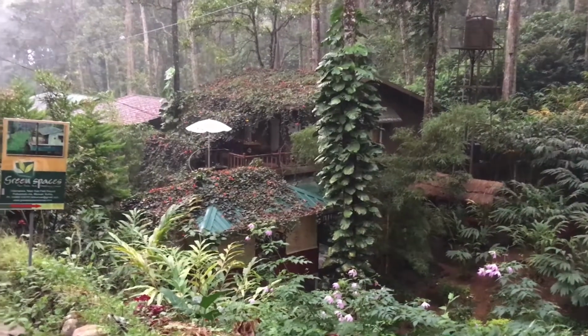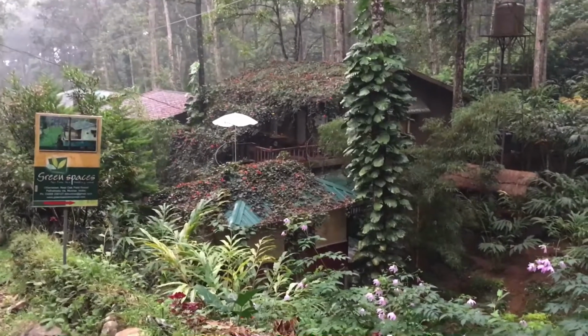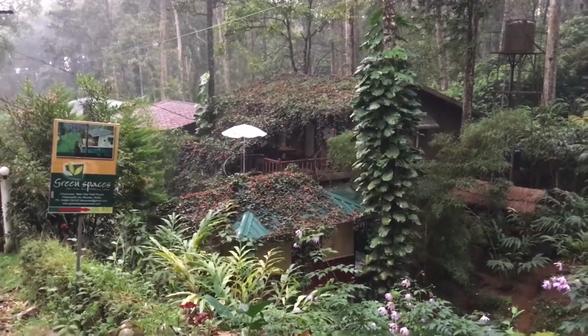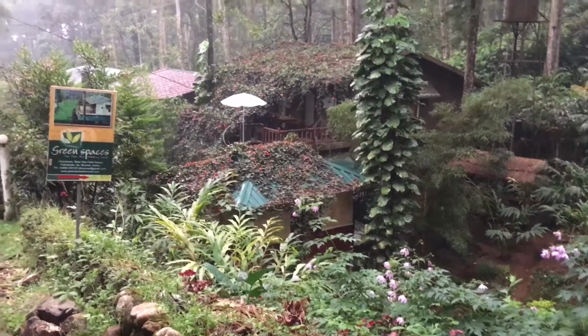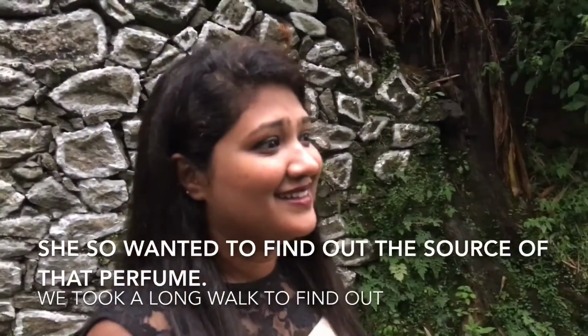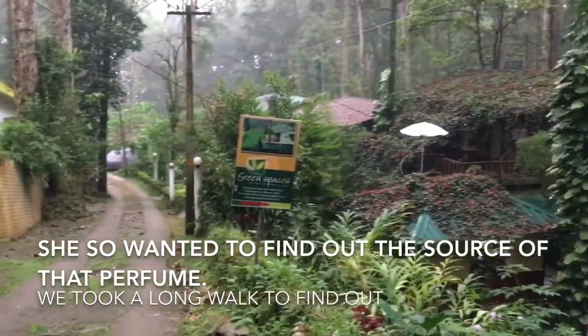The one you see is the property that we are staying in currently. It looks like completely clad in between plants, flowers, and beautifully perfumed flowers. It is so good, I am not able to explain in words. What is that smell? I don't know. It's amazing. And that is the green fish.